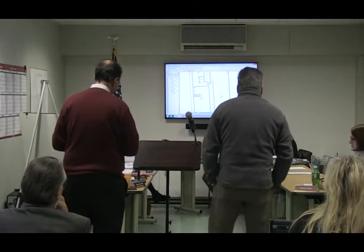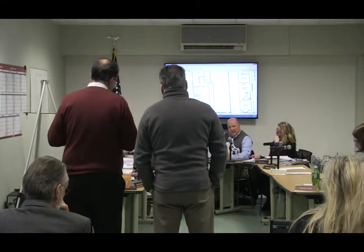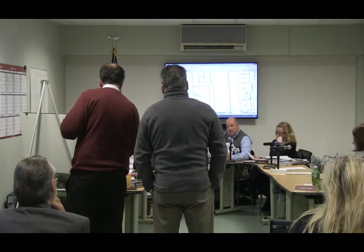So in essence, this roof is tapered. Is that how you're going to deal with the condition of the offset? Like the roof on the right side would be narrower than the roof on the left side? Yes. Talking about the front elevation of the building? Yes.